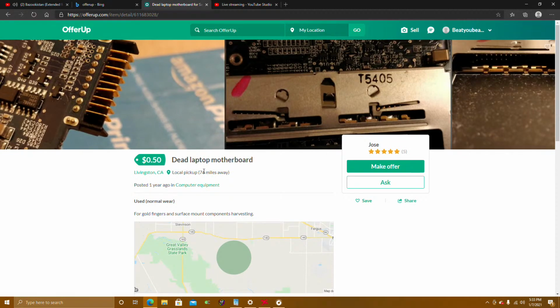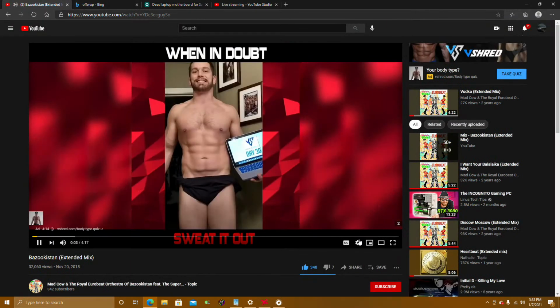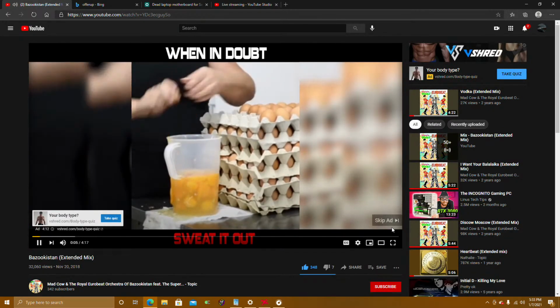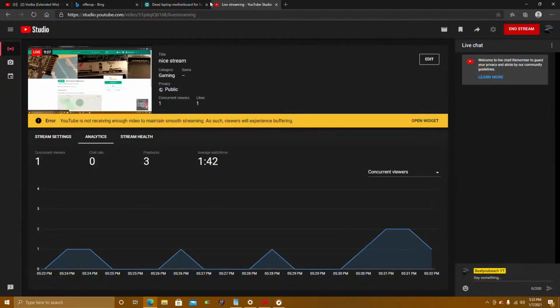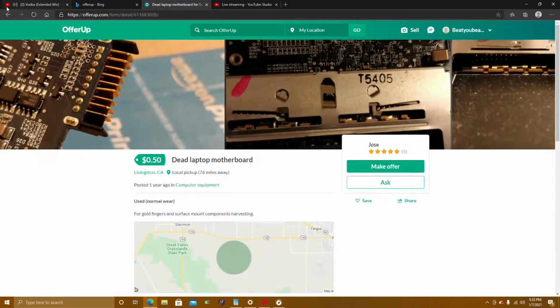Dead laptop motherboard. I think it's dead because that one thing's bent. Fast. I actually just had it happen the other day when I was walking into Starbucks. Some guy: Bro, what's this ad? How do you have such a good body? That's weird. So anyways.